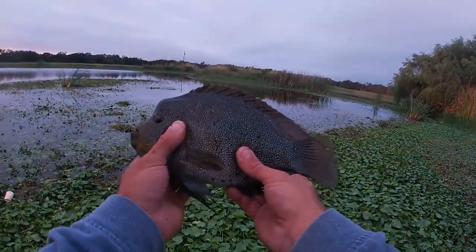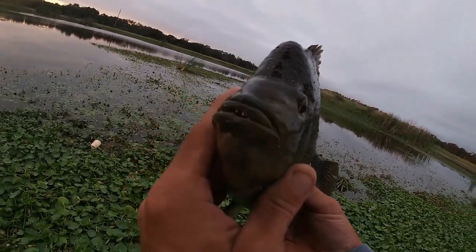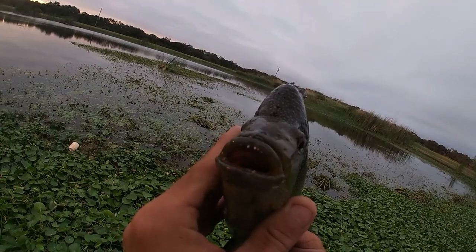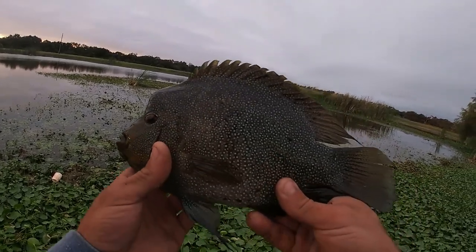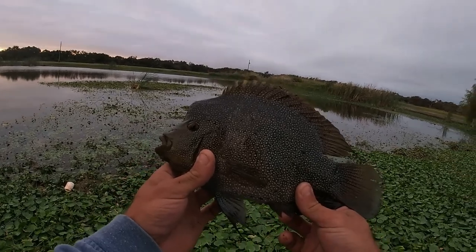Man, look at the size of this cichlid. Holy crap. Look at the teeth on him, too. I don't know if y'all can see that. That's why I didn't put my mouth in there. I knew these guys had some teeth. And that's a big male. Look at the hump on his head. What a beautiful cichlid.